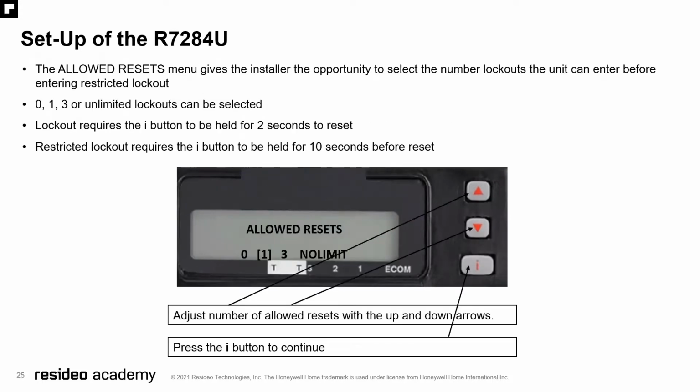Next up in the installer setup option, it's the number of resets, which lets you, the installer, determine how many lockouts can occur before it enters a restricted lockout. The options are 0, 1, 3, or no limit. Anytime you do go into lockout, to get it out, all you have to do is press and hold the I button for about 2 seconds, or the display changes and it'll go back to that.